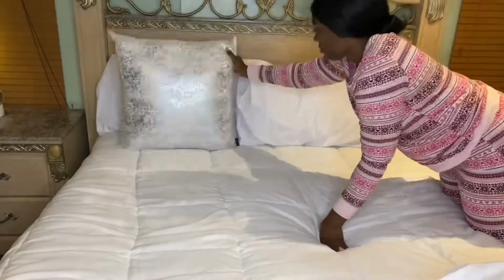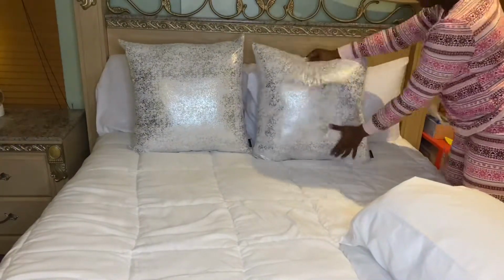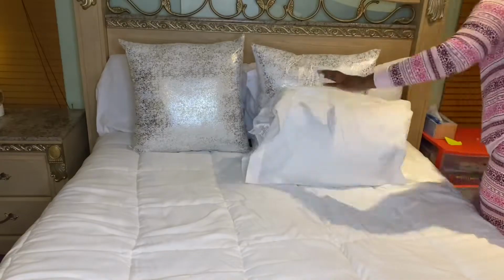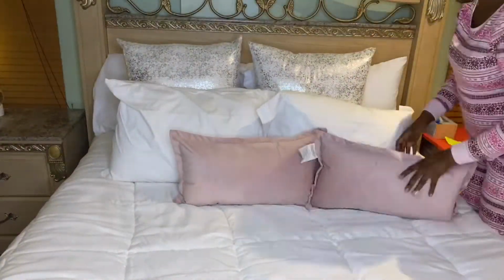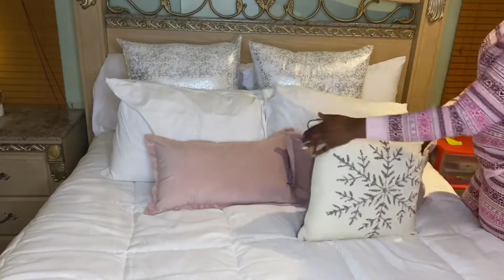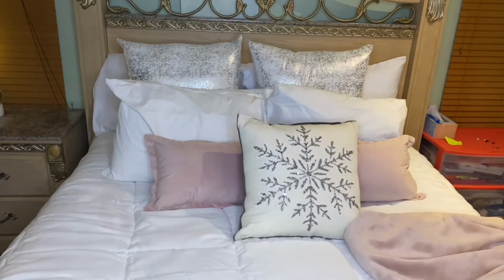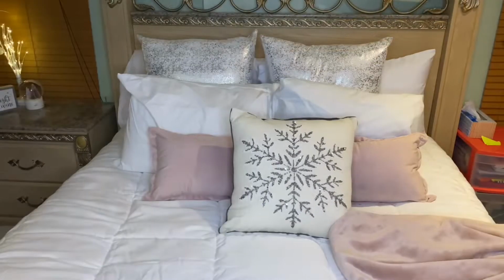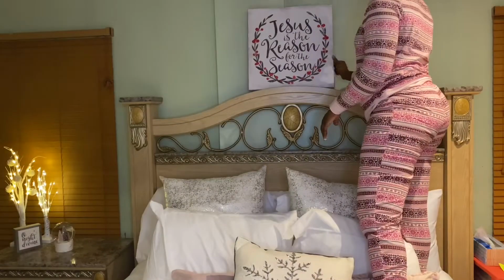Jack Frost. So bedding is like my favorite. I got those 2 pillows, those big silver pillows, from Burlington. Got them on sale for $16.99. And also those 2 little kidney pillows, I got those for I think $20. And the pillow I got from Kirkland's, and I had a coupon. So yeah, that's everything. And also that Jesus is the reason sign I got from Kirkland's as well.